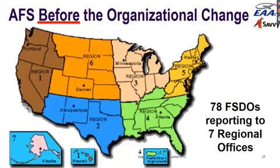Now, moving on to flight standards. Before the reorganization, flight standards, for as long as I can remember, has been organized into 7 regions. Flight Standards has 78 field offices called FSDOs, Flight Standards District Offices, which are the part of the FAA that most general aviation aircraft owners get to deal with, because they're the people who come around and ramp check us and all that sort of stuff. And the 78 FSDO offices reported to 7 regional offices throughout the United States. Alaska was the 7th region.